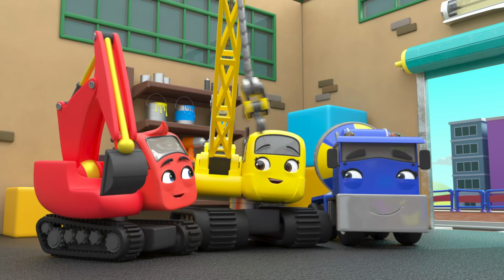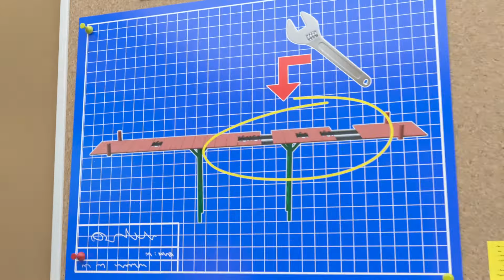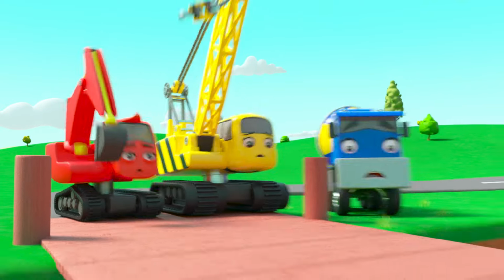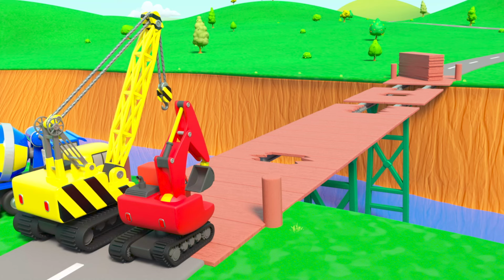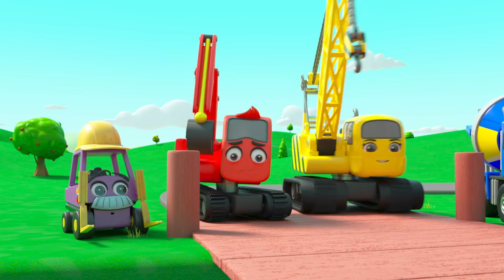It's a bright sunny day at Construction HQ. Everyone is excited to start work. Today, they need to repair an old bridge that's collapsed in the middle. That'll be fun. The team arrive happily at the broken bridge. Wow, look at all the holes. But they need to get their planks at the far side to fix it.